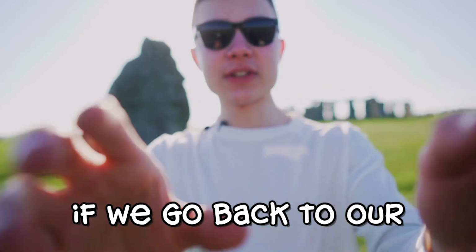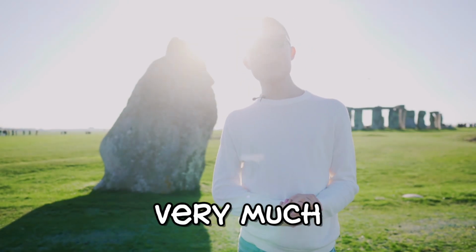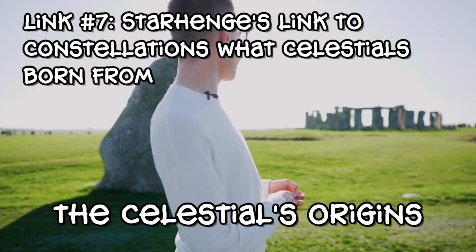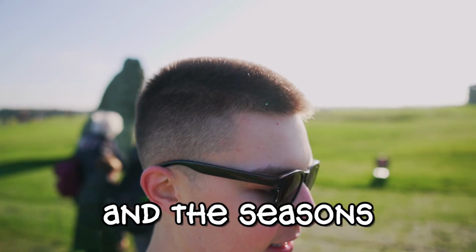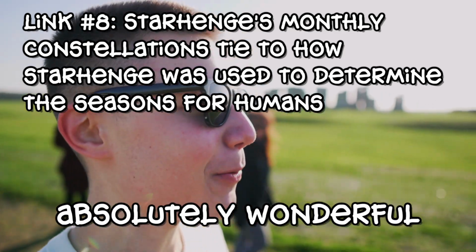And if we go back to its constellations back in Dawn of Fire 2, you guys will know that they were very much into the idea of constellations, and obviously that all harkens back towards the Celestials' origins. Even though it was that long ago, people had the symbolization of the sun and the seasons and the weather, so just thinking about all of these different times is absolutely wonderful.